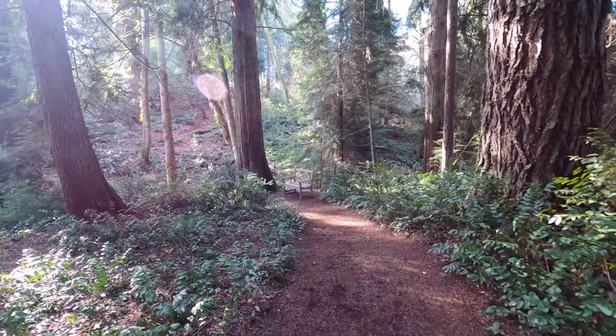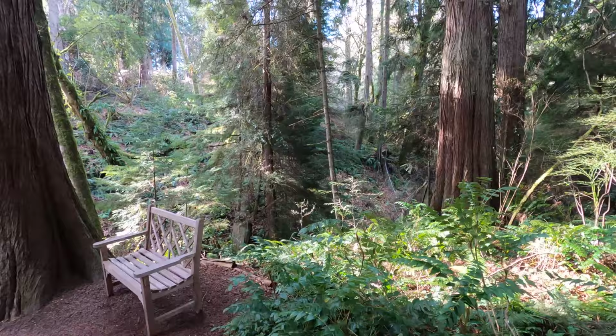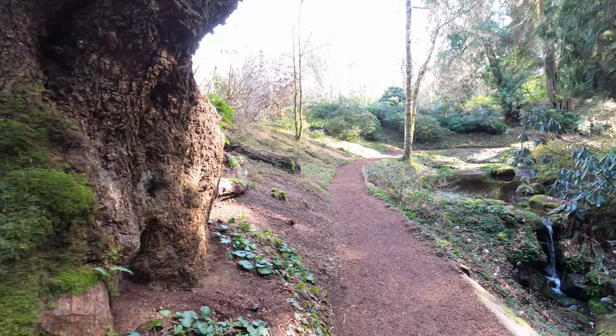Bad sun angle. There's a fence there. That must be their neighbor's property. Another waterfall. Wow. Oh my god, yeah, these things smell really good. Oh, look at this tree.